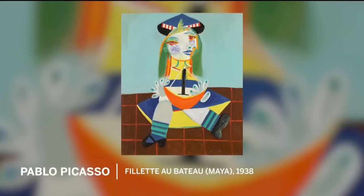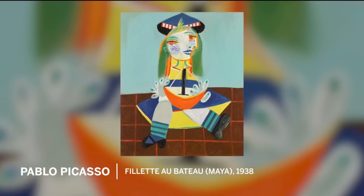So we are delighted to be offering a portrait of Picasso's daughter, Maya. It's called The Girl with the Boat, and it comes from a series of pictures that he painted at the very beginning of 1938.